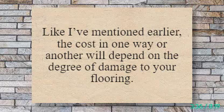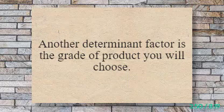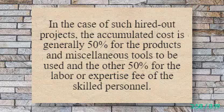Like I've mentioned earlier, the cost in one way or another will depend on the degree of damage to your flooring. If the repair needs additional materials and a higher number of working hours, the cost can go up to $350 per hour. Another determinant factor is the grade of product you will choose. Using high-quality products will result in a higher accumulated expense. For example, repairing your floor with fiberglass and epoxy or 2-part polyester resin such as gel coat will cost up to $450 per hour.